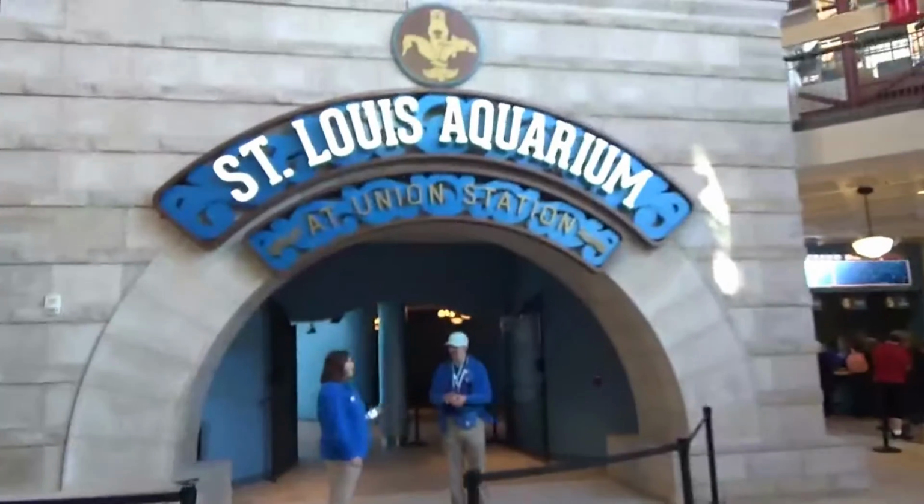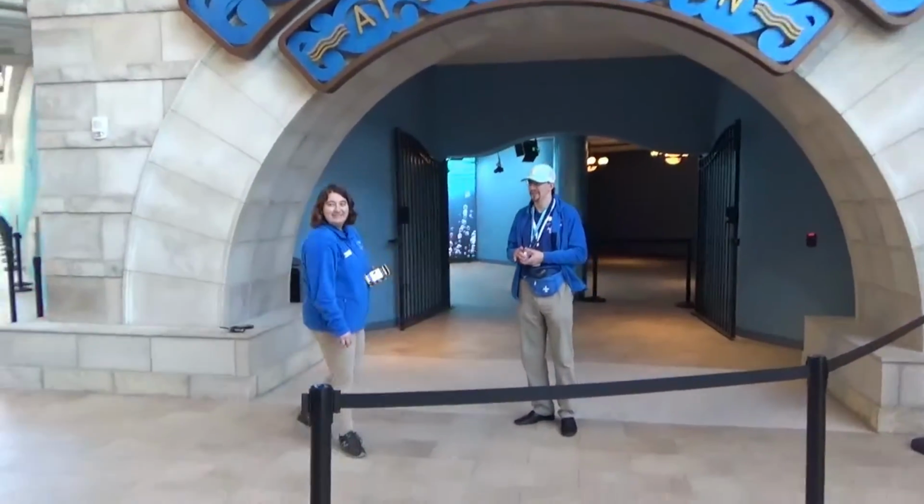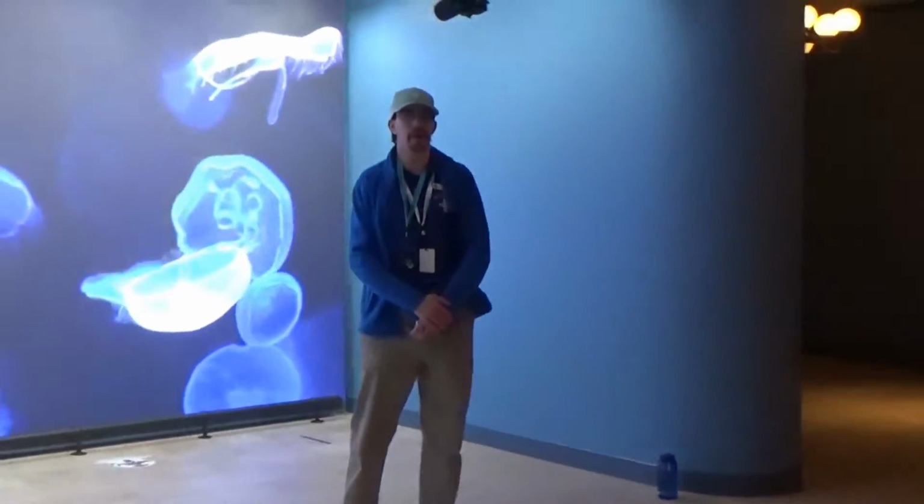You excited, Donna? Yes, let's see what's in there. I heard there's a big shark in there. Oh, I hope so. Okay, let's go. And if you've already bought your ticket ahead of time, you just bring it to them here at the entrance and they'll scan it for you. Welcome to the aquarium. When your folks are ready, head this way.